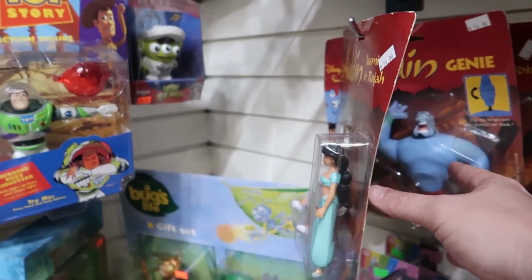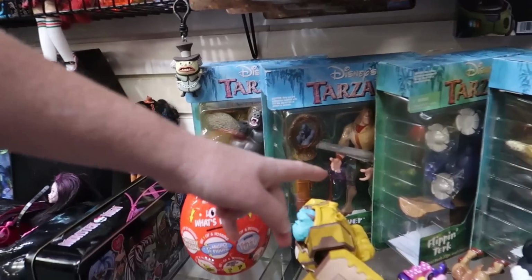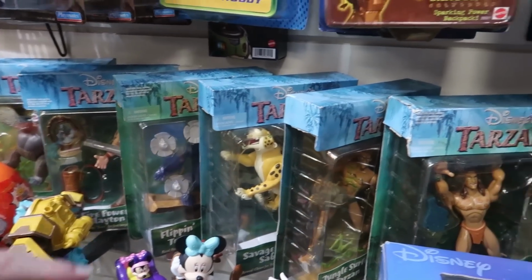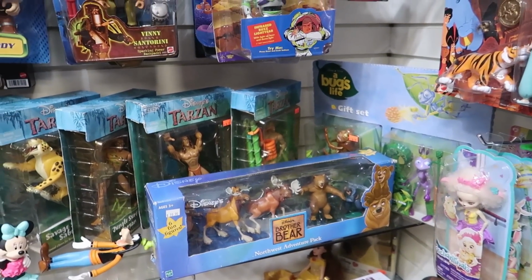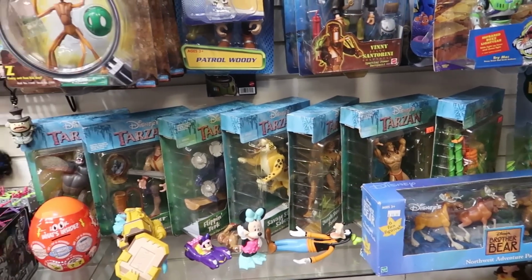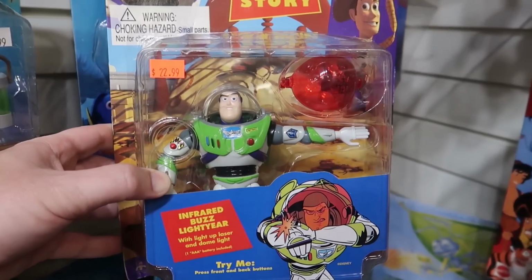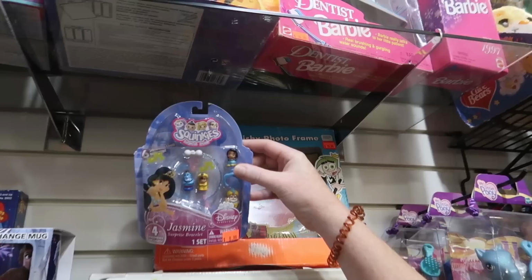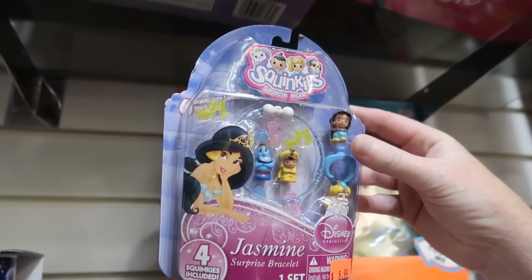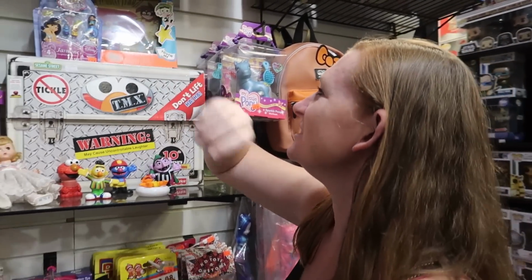They got Aladdin, Jasmine, and the Genie. Yeah, and I saw these. Tarzan. Wow. And Bug's Life. And Brother Bear. I didn't even know they did toys for Brother Bear. That's pretty sweet. This is from the first movie too, I think. We've got Squinkies too. Yeah, Squinkies, the little ones. I know. We did have a bunch of those at one time.